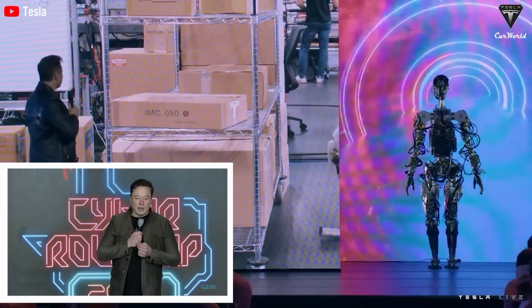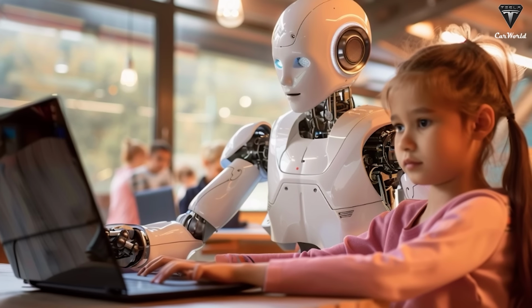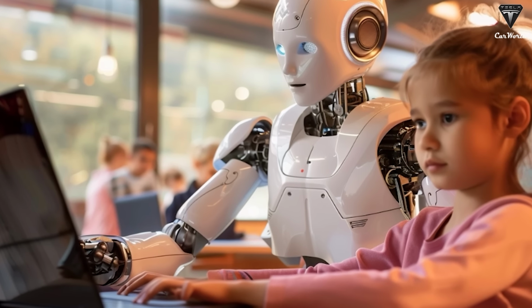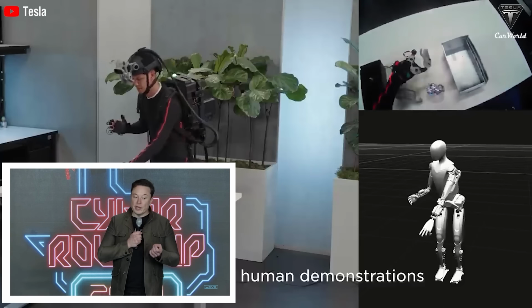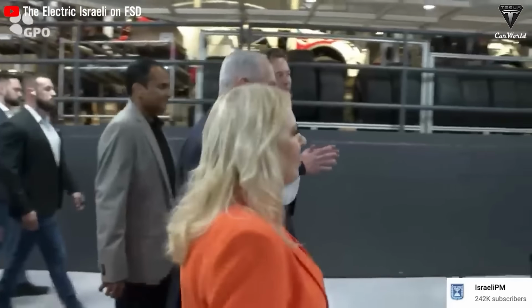Using these robots can also help children set up a study schedule. Optimus will remember to actively remind children about the study schedule and homework to complete so they don't miss out on any learning content. Of course, leaving young children alone with humanoid robots certainly makes parents feel uneasy. But we have some interesting things that Tesla has to offer.